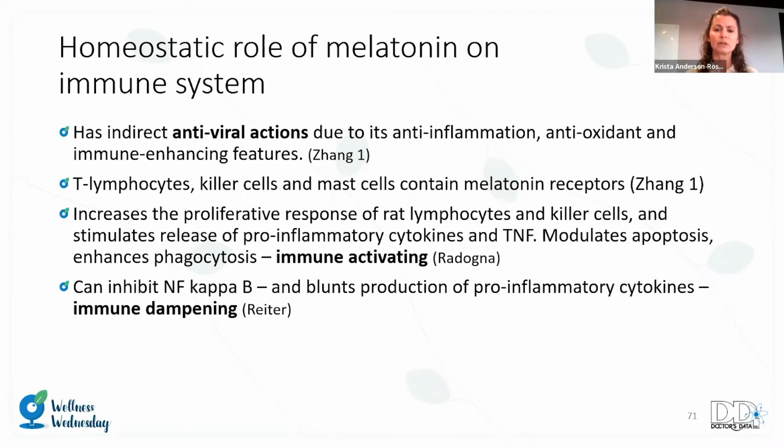T lymphocytes, killer cells, and mast cells all contain melatonin receptors, and melatonin supplementation has been shown to increase the proliferative response of rat lymphocytes and killer cells. So in this way, melatonin serves an immune activating role. It also has an immune dampening role by inhibiting NF-kappa beta and blunting the production of pro-inflammatory cytokines. So in this way, it's wonderfully modulatory on the immune system.